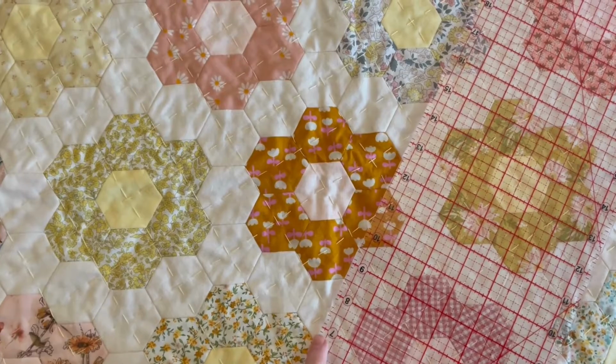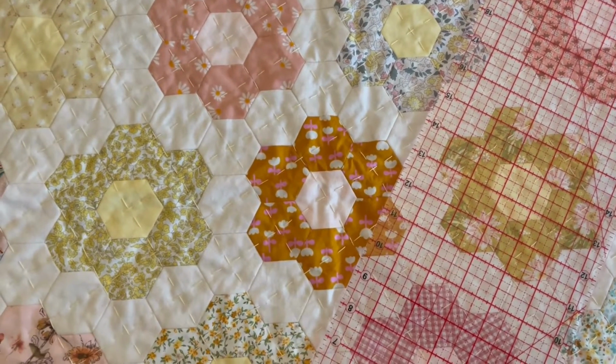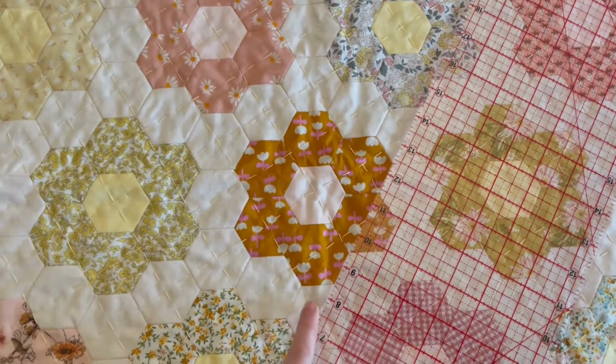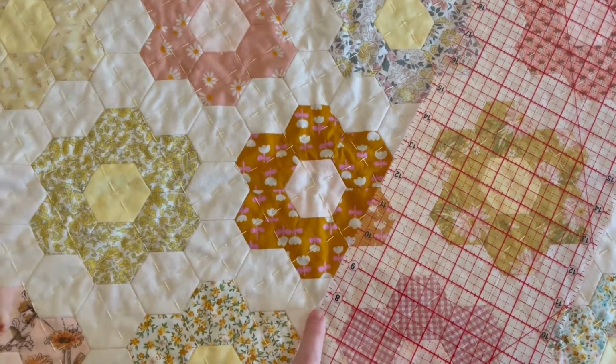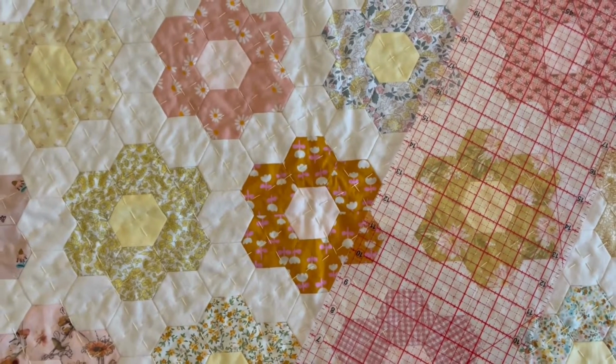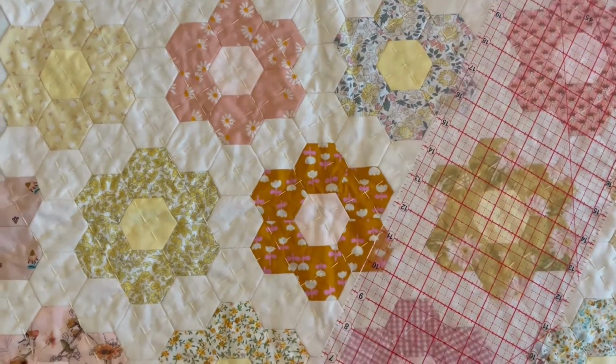So I should have gone this way through, I should have gone through the point to point of the hexagon. And so then I would have had this line going this way and this line going this way. But, you know, I didn't realize until I had completely finished quilting.